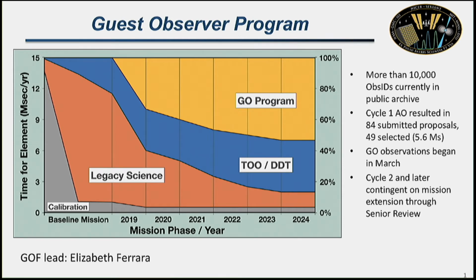But to let all of you know, as we've passed the beginning part of the mission, where most of it was pre-planned before launch, now the time is rapidly becoming dominated by guest observer time and TOO time. So I encourage you to go on the web and request a TOO. There's a form. It's simple. You'll likely get it unless it's something that can't be done. Take advantage of this resource. It can get on your favorite source very quickly and do impressively good science. The Cycle 1 GO program is just beginning. They've all been selected and observations have already begun. And Cycle 2 will happen next year, senior review willing.